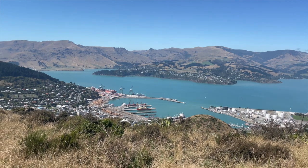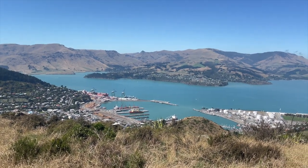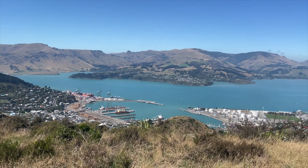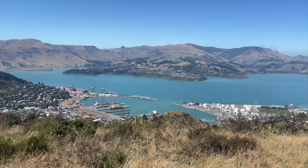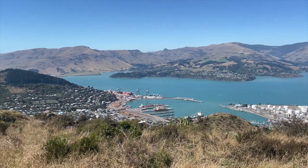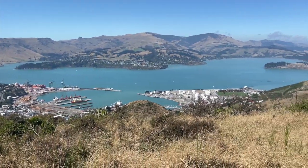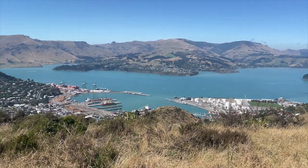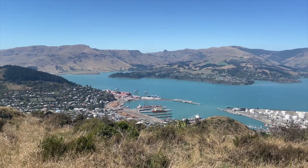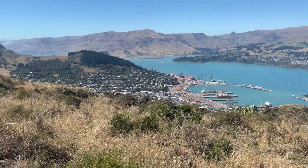Or shallow. So this port here is where the cruise ships come in. We think this is Lyttelton, and that's the closest port to the centre of Christchurch. So when the ships dock, people get taken by coach either to the gondola, which goes up there, or to the centre of Christchurch, which is a half-hour drive. But there's no cruise ships today. When we were there the other day, we saw one, but not today. We'll probably carry on and try and get a drink at the top.